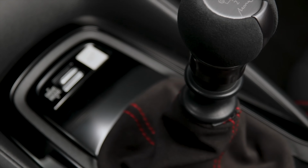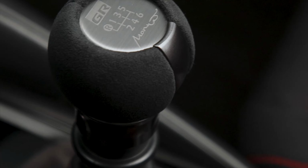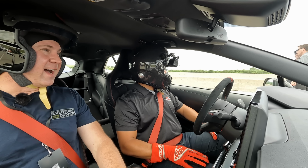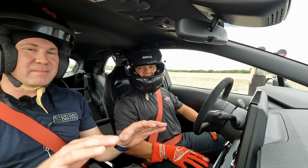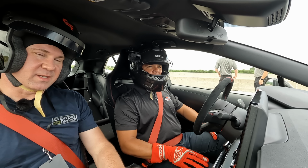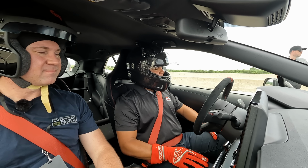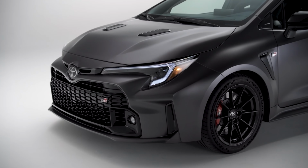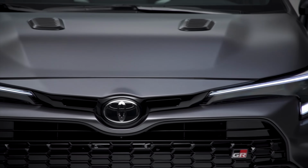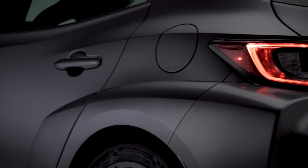So check out the shift lever. It's Alcantara, and it says Morizo right on the top. I hope people don't buy these cars and immediately put them in their collection and don't drive them. That's not what it's designed for, even though it's a special edition. Please go beat the snot out of your Morizo car. That's good advice, my friend, because I believe cars like this are meant to be driven. This is a driver's car.